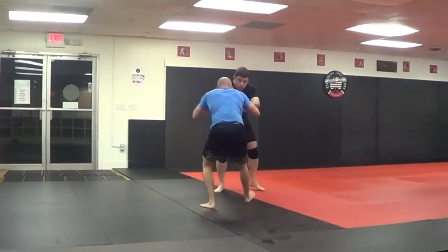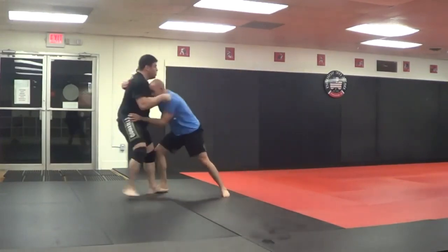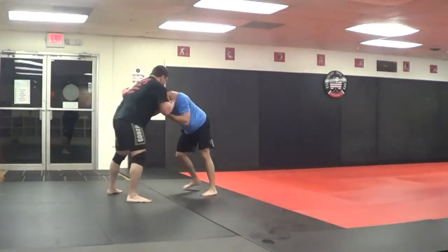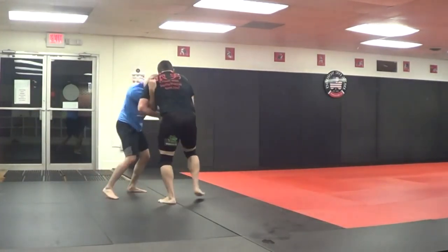Russian 2-on-1 elbow breaker with boxing gloves on. I could have broken his elbow there, taking him down. This guy's a wrestling coach and a BJJ blue belt. I was already a BJJ black belt at this time, but he was a very good wrestler, wrestling coach.